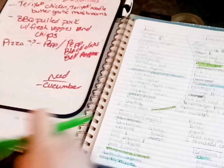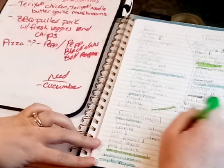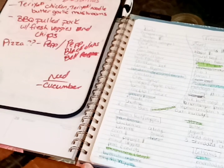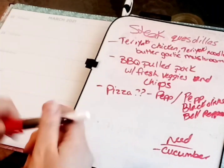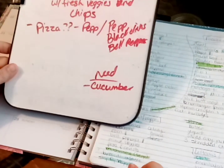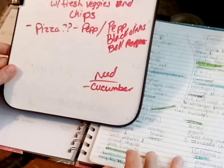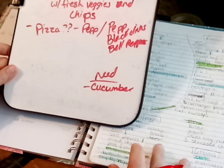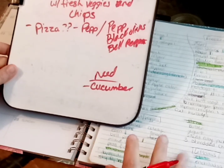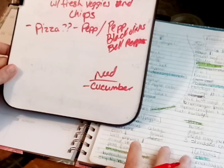I have pepperoni that's not on here. I have black olives that are not in here. And then I got, you know, pizza crust. It's all good. Let's do this. That's four, so I need another meal. We have a Hispanic meal. We have a Chinese meal. We have barbecue pork, and we have pizza. So what in the world are we going to do for the fifth meal?